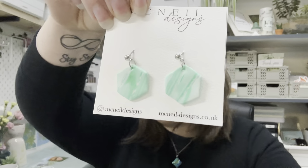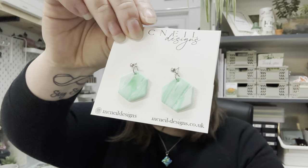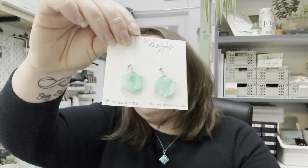Oh, I'm just gonna pop that one back on because it slid off. But just so I can show you how beautiful these are. Look, I absolutely love the color. And I opted for silver because I much prefer the look of silver jewelry as opposed to gold. But you can opt for the gold version as well. And I just think these are absolutely beautiful.